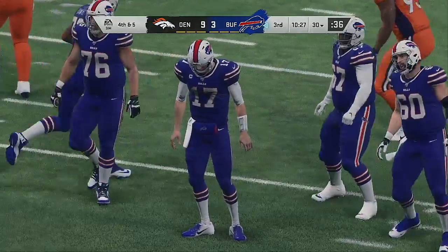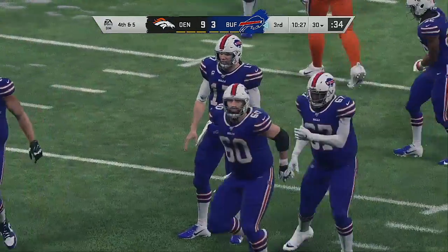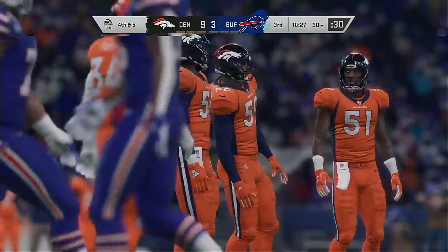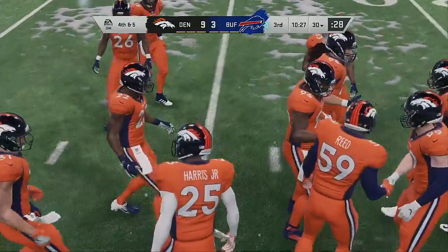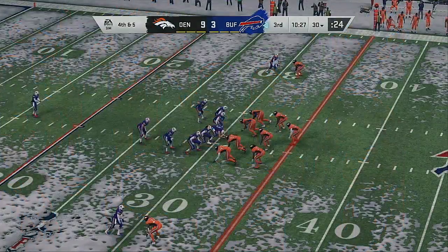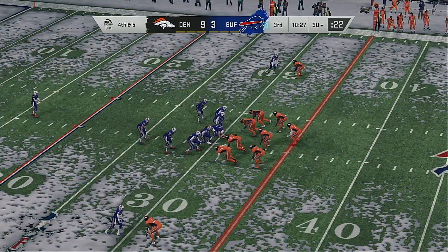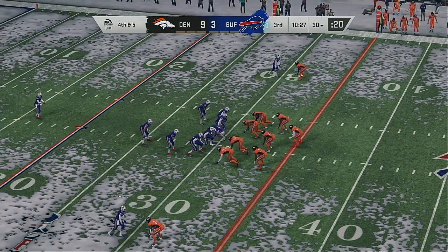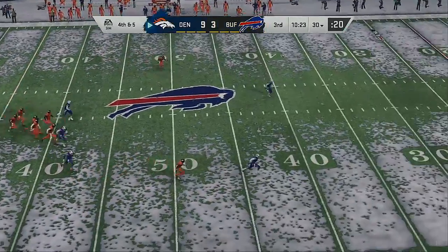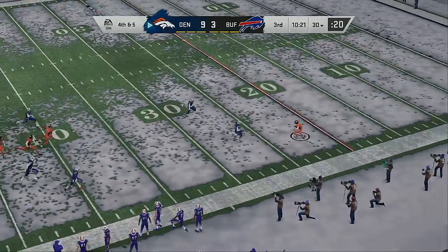Well, his struggles continue. Open targets, and he keeps missing them, pressing way too much. He may have a big arm, but until he learns how to harness it and have some touch, he's going to continue to struggle. The Bills send the punter out. He's been terrific so far. His first punt, 45 yards. This looks good as well.